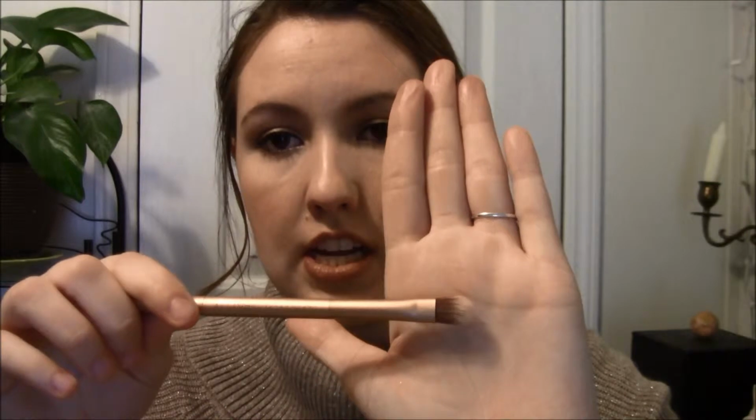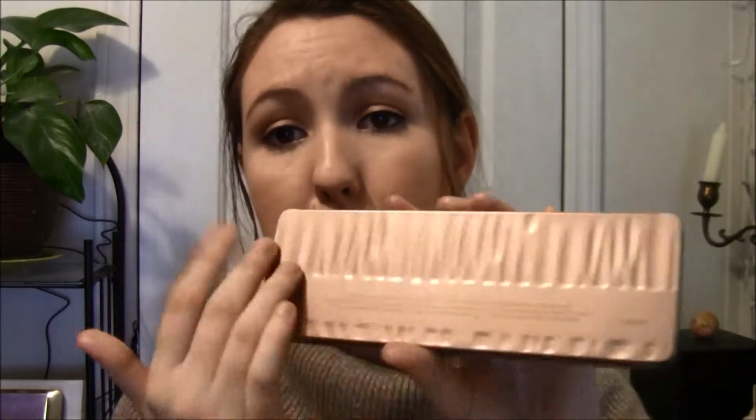Here's one end of it, and here's the other end of it. And I actually use this brush. It's something that's really nice in a palette, and especially for $54. It's a really high price tag for these, but I really, really like them. And the packaging, I just think it's beautiful. I just love this packaging.